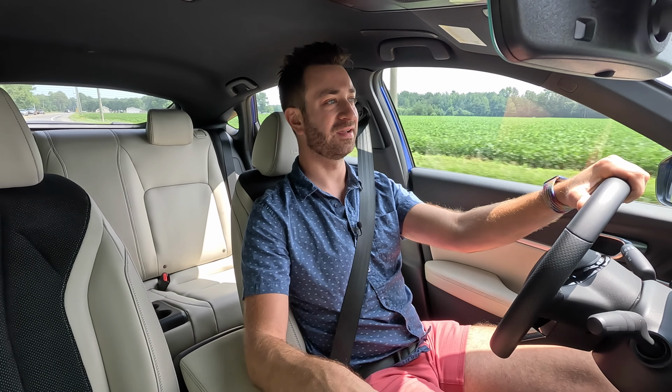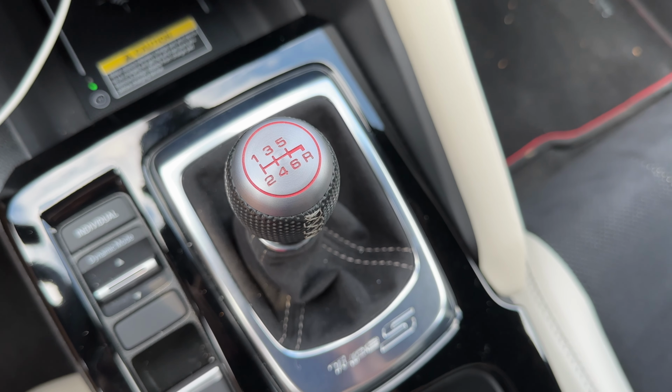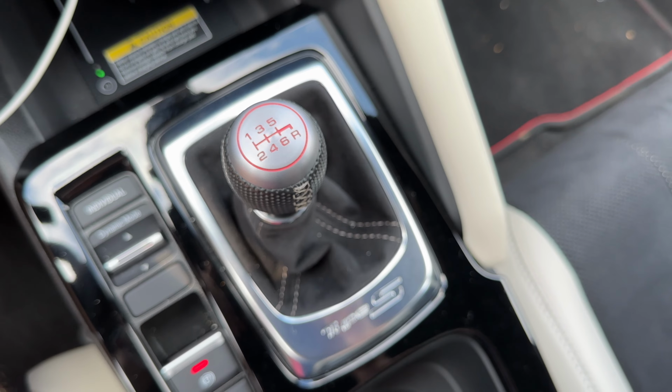It's kind of nice with the red inlay on the shift lever itself on the knob. The one thing I don't like about this entire car is the perforated leather inlay of the center of the shift knob. There's this stitching that when you grab the shift knob hits your palm right here, and it just feels kind of weird.